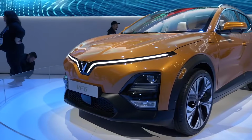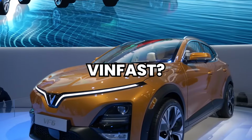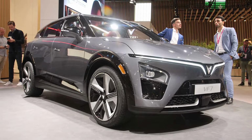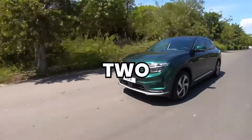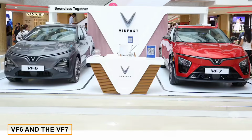You've heard of popular brands like Volkswagen, Tesla, Hyundai, and Kia, but what about VinFast? That name might not ring a bell, but trust me, you'll be hearing it a lot more. VinFast is a Vietnamese automaker, and after a rocky US debut with the VF8, they're back with two smaller, more affordable EVs, the VF6 and the VF7.